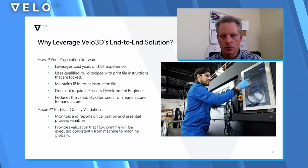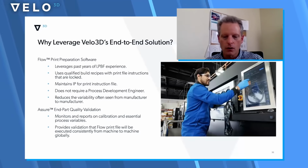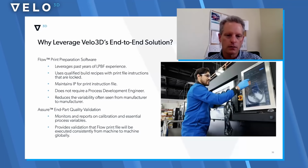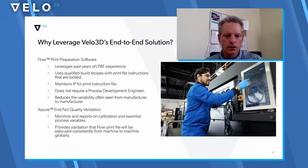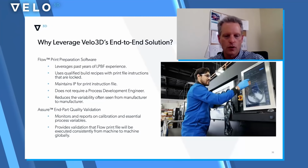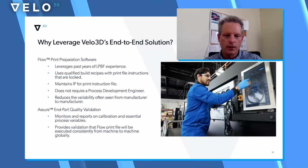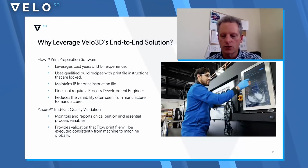So this was a big concern for us. If someone buys a different machine or we go to a different supplier, how do we manage all that as a valve part supplier? And then the Assure system provides the in-part quality, monitors the process, and reports on calibration and essential process variables, and provides validation that the Flow print file will be executed consistently from machine to machine globally.